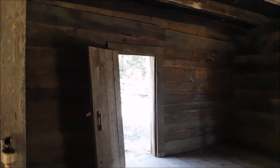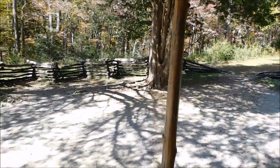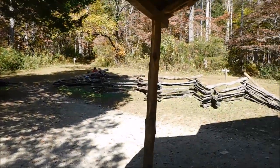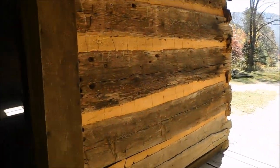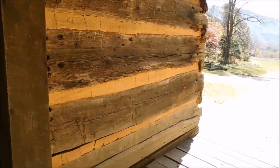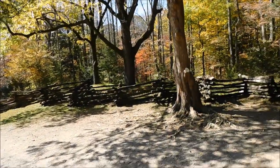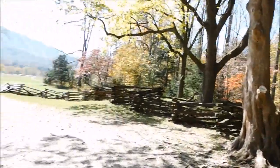Whew. Guys, this cabin has got 3 doors in it. So, guys, we'll come out the back of the cabin. There's another porch out here. I'm not actually sure what side's the front, what side's the back, really. They both look the same. Got all this wood fence around here.